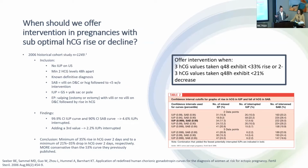You should consider 3 instead of 2 values, and you want to throw that 53% rise that they had talked about in their very first 2004 study out the window. It was too loosey-goosey.